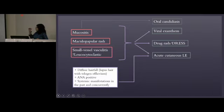So combination of mucositis, maculopapular rash, and probably leukocytoclastic vasculitis, which we did not get on biopsy, you can find, point towards three things: either a viral exanthem, or a drug rash or DRESS, or acute cutaneous LE. So considering the other systemic features which were present, like diffuse hair fall along with ANA positivity, along with systemic manifestations both in the past as well as concurrently, it fits better with acute cutaneous LE.